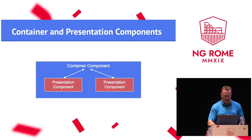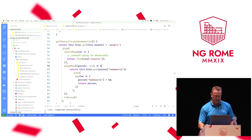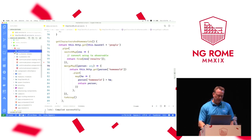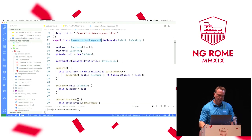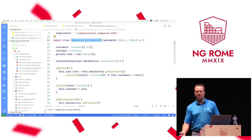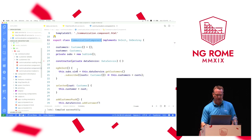So let me jump on over here real quick to another project, just show you a couple things we can do with that. So if I come on in, we're going to look at communication next. You're going to see a component right here. And this is my what we'll call container component that we're going to have. And this container component has two children, customers and details.